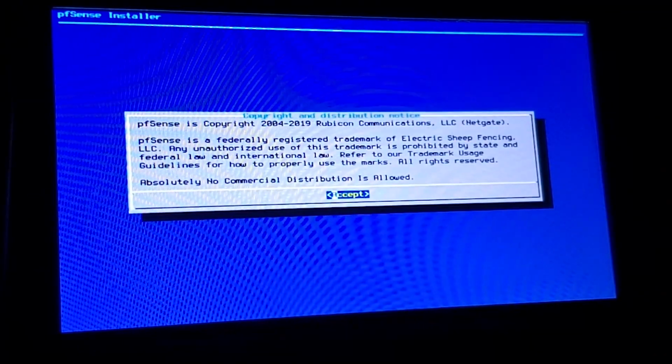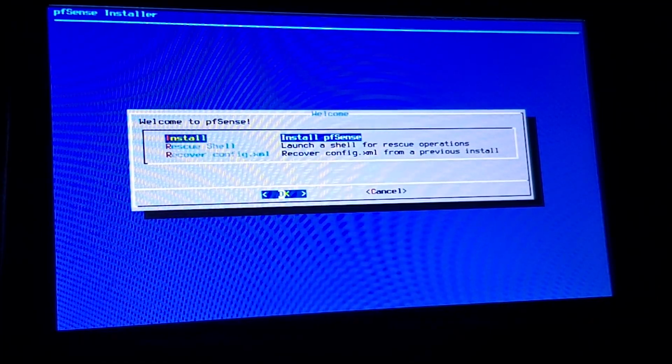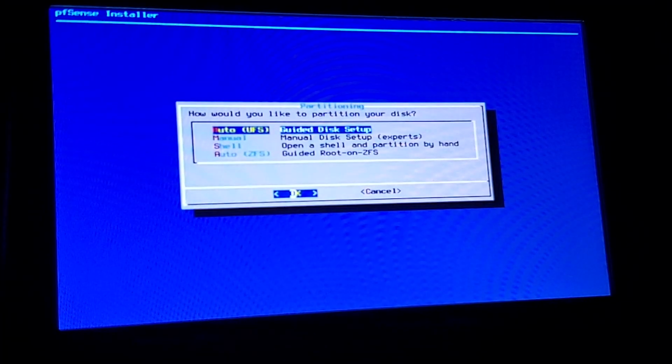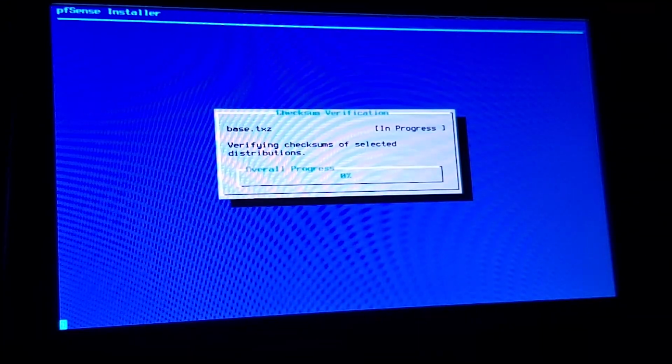All right, so I'm setting this up. We're going to run this, install pfSense. How would you like to partition your disk? I can do guided. We're going to do entire disk. This is fun.